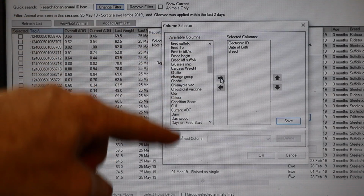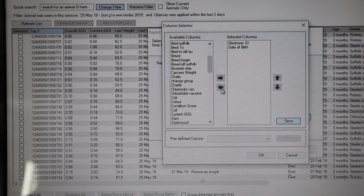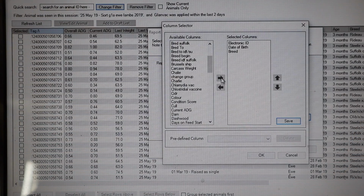So basically it gives you your drop down column of everything that you have. I believe it's activities or traits, and even life data. It comes up automatically. You just click what you want and arrow it over. If you end up not wanting it, you just click it on this side and take it back over there.